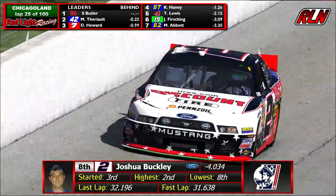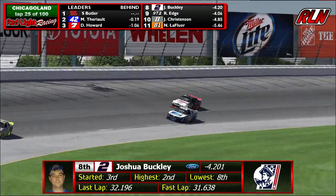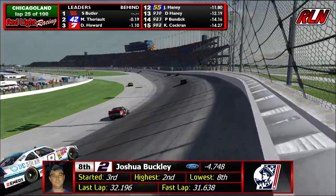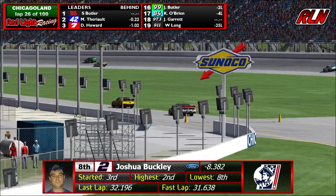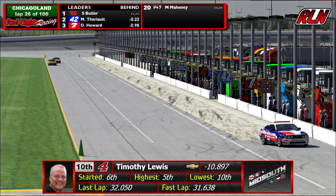I mean, you're a quarter of the way through the race already, and he's clearly running a lot slower than what he normally does. He just got passed by the 972 of Raymond Edge. He is coming down pit road now. Buckley is pitting along with several other drivers. I see Timothy Lewis. Actually, it wasn't several. It was just Timothy Lewis and Joshua Buckley pitting right now.